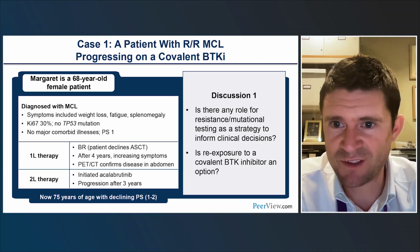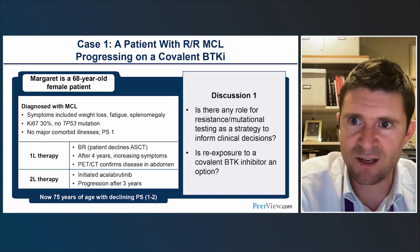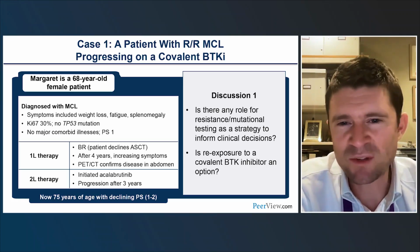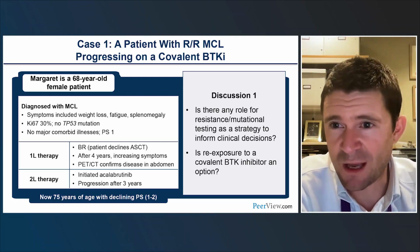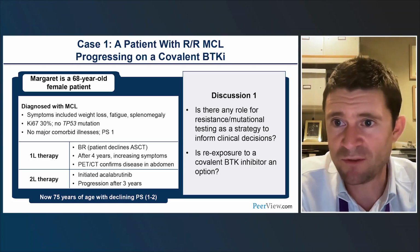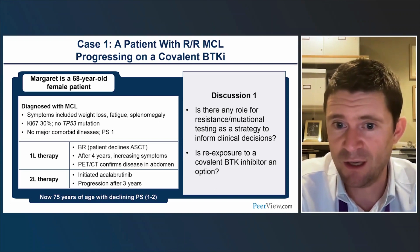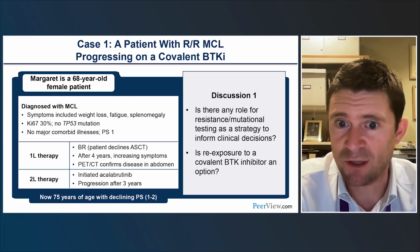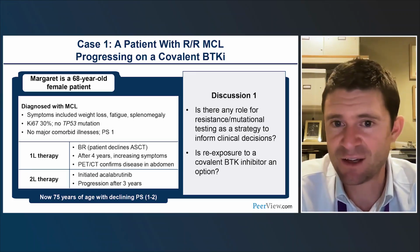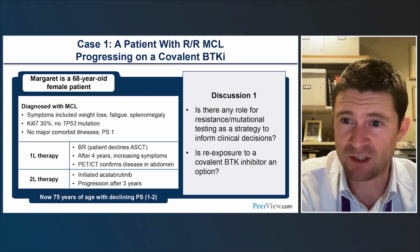Certainly from the sort of CLL world, we know that there's increasing interest in testing BTK-related mutation testing. I would say in mantle cell lymphoma, that's less well established. And from a mutational profile point of view, perhaps checking her P53 status might be valuable. We know that's associated with an aggressive clinical course. But in terms of resistance testing outside of that, I wouldn't say there's any really established role.